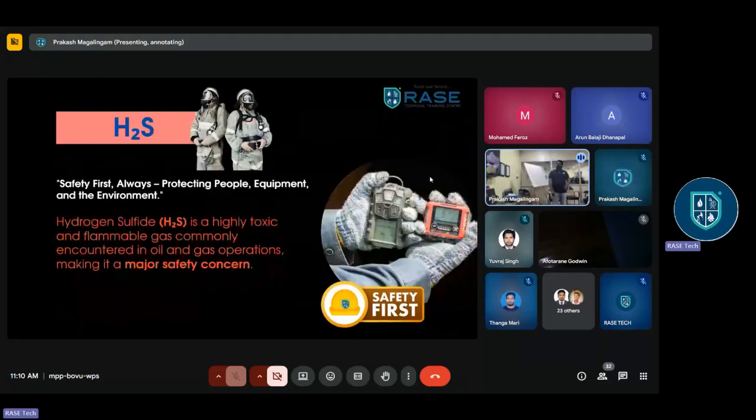You know H2S, hydrogen sulfide, is a major safety concern in upstream operation. Hydrogen sulfide will kill people. Hydrogen sulfide will kill you. So we need to take more care. Safety first, always protecting people, equipment, and environment.